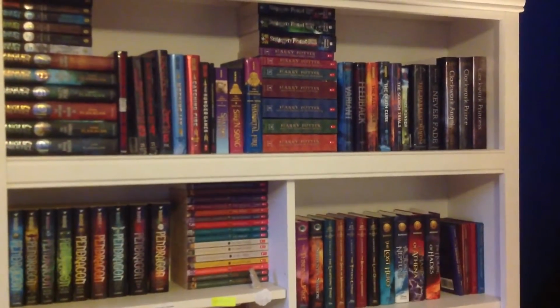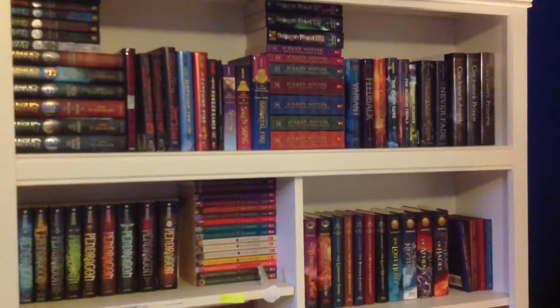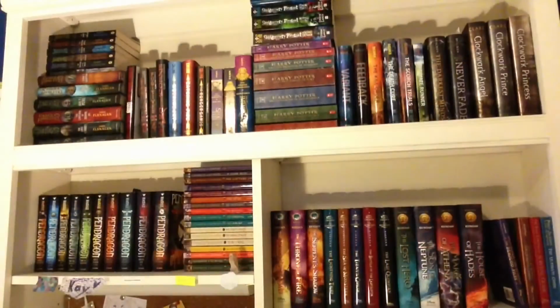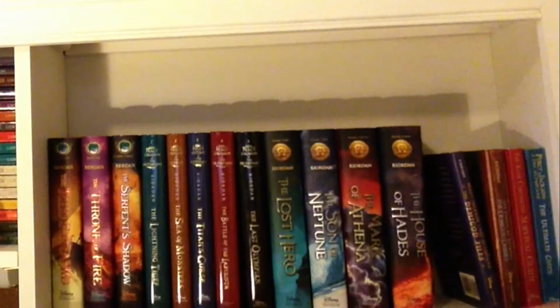So guys, this is my last bookshelf and it is all of my favorites. So let's get right into it. Okay guys, so sorry for the crappy lighting, but the sun went down so I don't really have that much to go on. So first off, let's start with my Rick Riordan shelf.